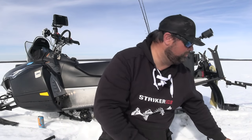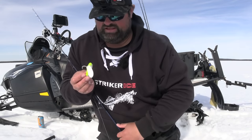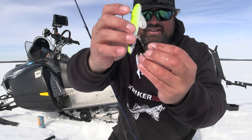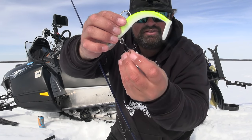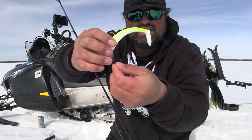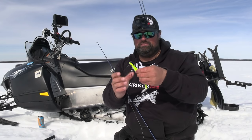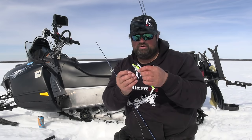Now I've been playing around with these new hooks from Savage Gear called Grip Treble. So far, I'm super impressed. It's way different than your normal treble because it doesn't have a solid ring. It has some type of wire here and it'll twist. What this will do is keep twisting on you and the fish can't get as much leverage to throw a hook. When they can twist that treble and apply pressure against that split ring, that's how they gain leverage and can pop hooks.